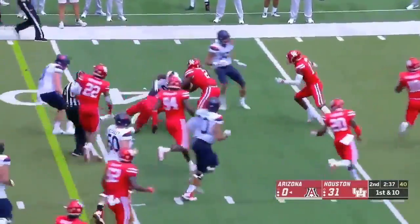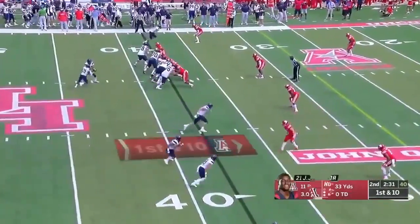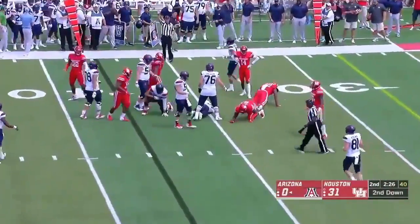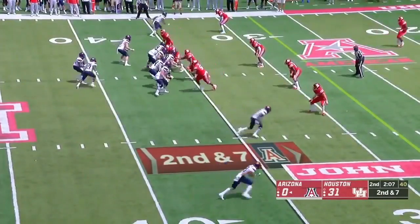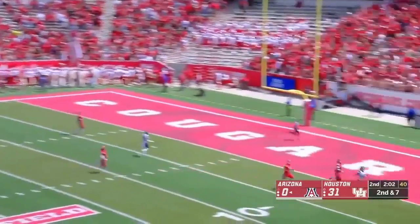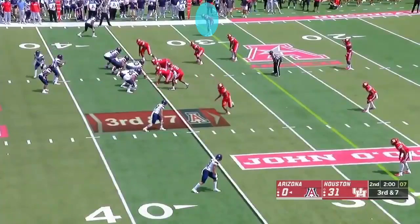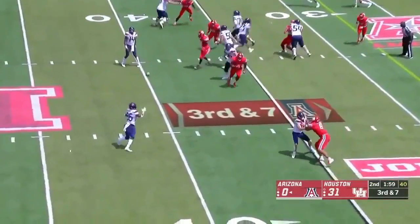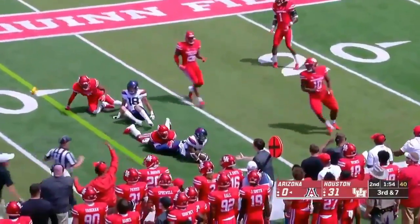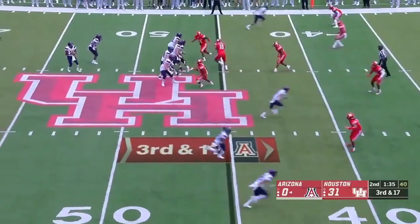Going quick is J.J. Taylor. And he's inside the 40. Positive gain of 14. It's Taylor again on the ground. Taylor again to the 40. As he tried to rush the football early in the game. Here's Tate throwing. The end zone. And Sean Brown was there. Tate to Berryhill. He's got first down yardage. There's a flag. Stanley Noise now on 3rd and 17.